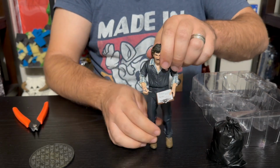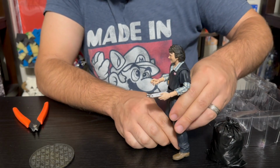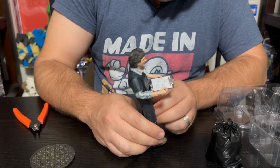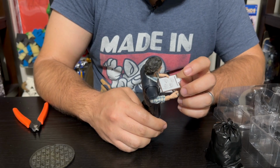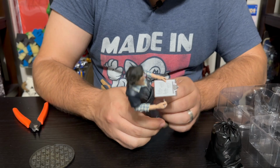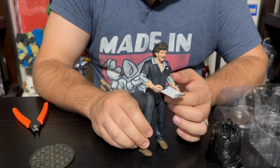And he has illustrated the turtles. So that is their look there at the Kevin Eastman figure. I like the pad here. This doesn't move or anything, the clip there. And it's one sheet of paper that's molded on there. So that's not like a real paper, but nice quality pad.